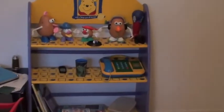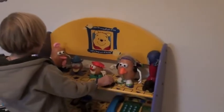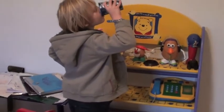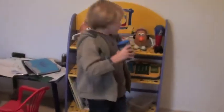Okay, Austin, what's on this bookshelf? My second bookshelf. Mr. Potato Head. Smurf with no legs. Turn around so you're talking to the camera. And what are the books down there? Oh, don't spill it. And some Wally books. Where's Wally? You like Where's Wally? I only have one Where's Wally book down there.